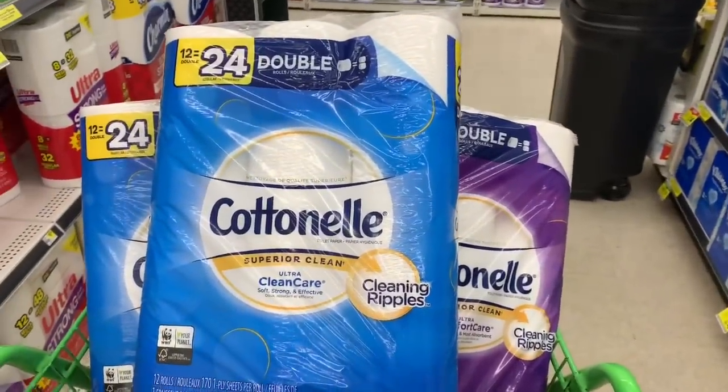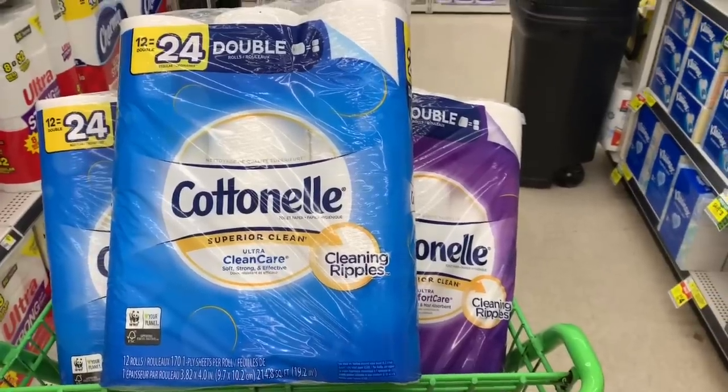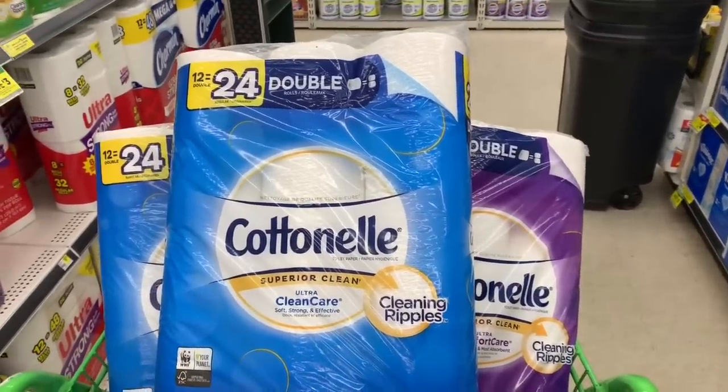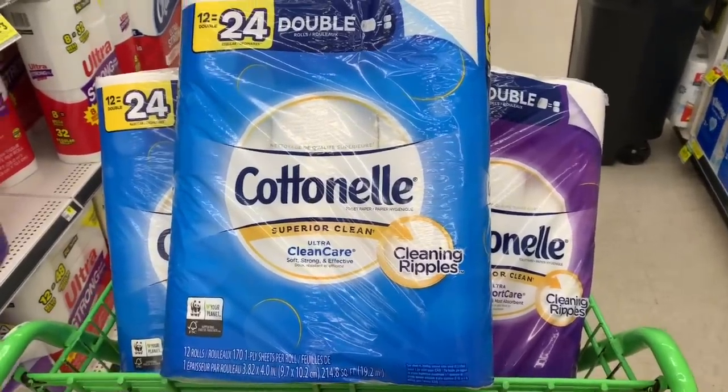Also, you currently get back 1,500 points from Fetch Rewards when you buy Cottonelle. So that'll be another 1,500 points from Fetch if you guys have Fetch.